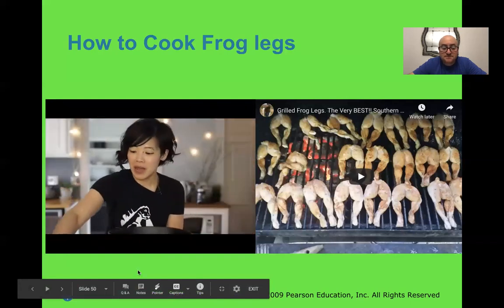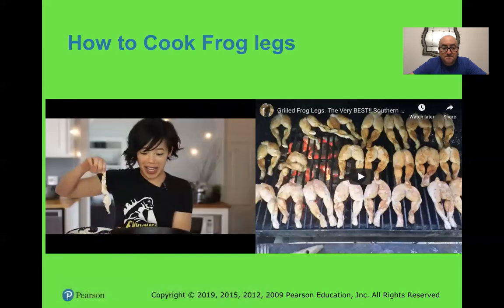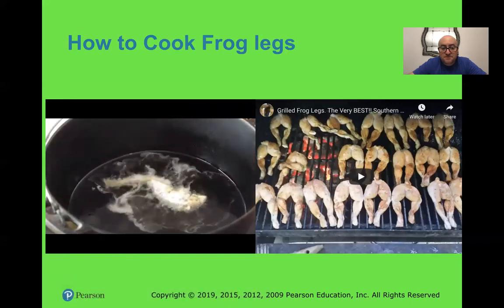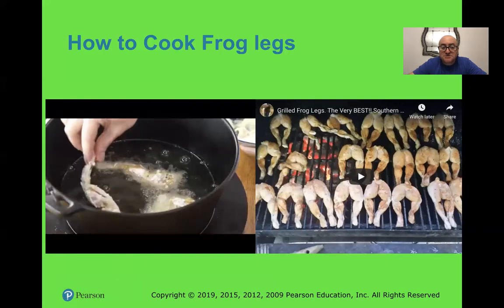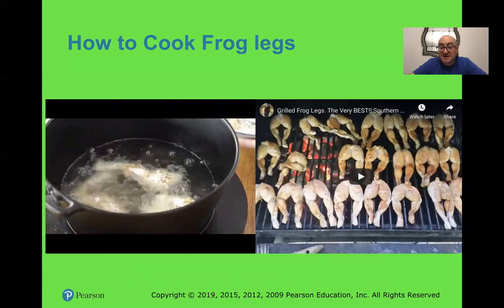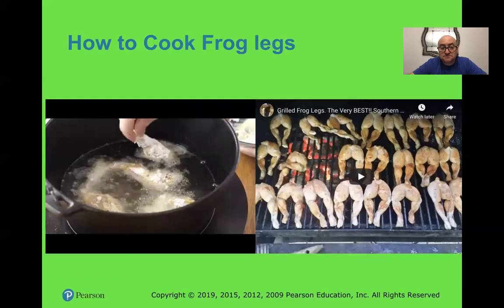So my oil is up to temp. We can test it with a little bit of flour. It immediately sizzles. And let's cook our legs. Got a nice sizzle there. If you were to put these in and the oil's not hot, it's a problem. We don't want to overcrowd our pan, but since I've only got 4 legs, I think I'll be all right.